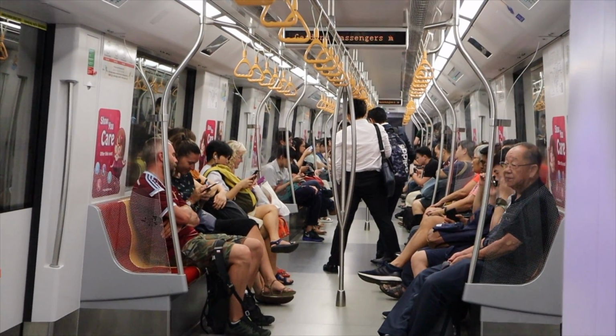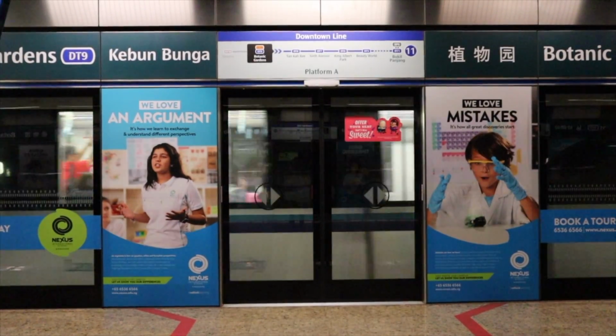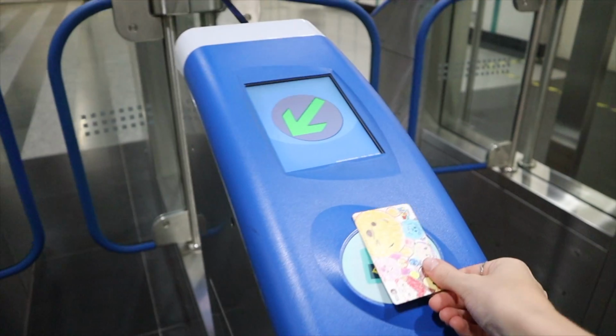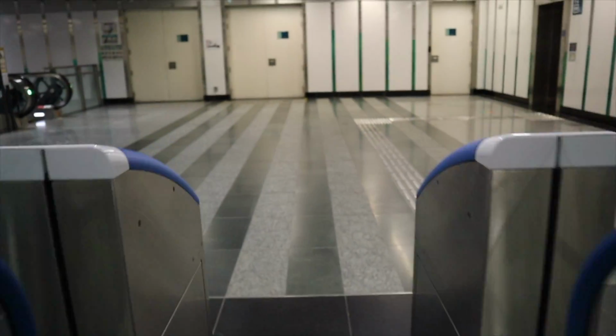That usually gets me where it needs to, which is like £5-6 a week. Incredibly cheap. So you can use it to hop on and off of buses and MRTs. And when it comes to taxis, they are also incredibly well priced, again in comparison to somewhere like London.